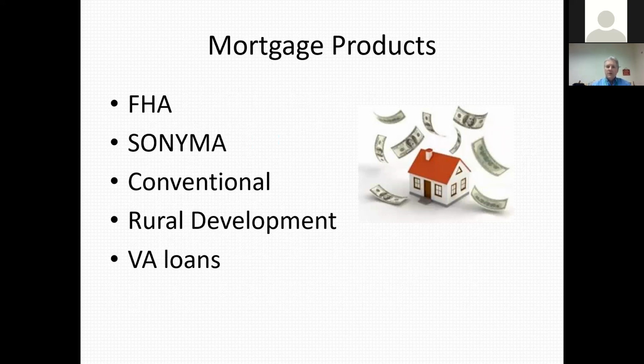And then you have VA loans. VA is for veterans. It is 100% financing. It does allow for the seller to pay all of the closing costs and prepaids. It has competitive interest rates, and it's a great program, again, for first-time home buyers looking to purchase a loan in that manner.